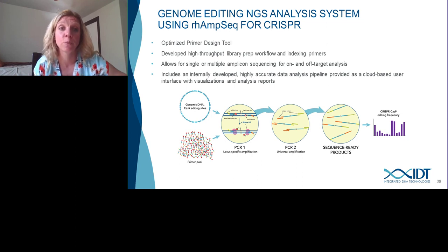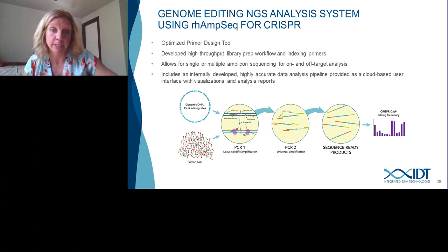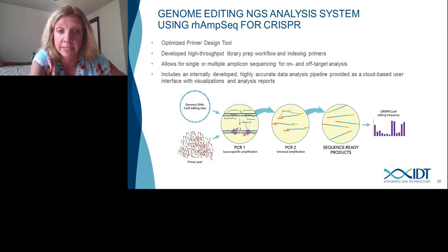We've developed a high throughput library prep workflow, which is depicted below, where you have your edited genomic DNA and then your pool of primers, and that red circle in those pools indicates that these are blocked primers. And so you do 2 rounds of PCR for this amplicon sequencing. The first round is locus-specific PCR, where the RNase H2 is present. So this will allow you to target many regions at once and not have the risk of primer dimers.